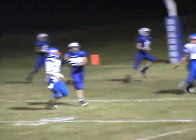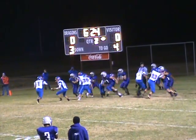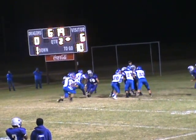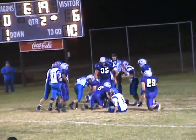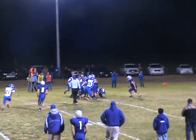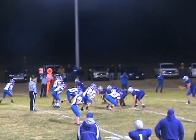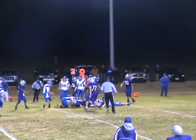Quarterback goes back to pass. Incomplete. Quarterback hands it off to number one. He goes up the middle. Quarterback goes back, but he's caught in there by number 28, Marcus. Get an assist. Quarterback keeps the ball, goes up the middle. Quarterback keeps the ball.